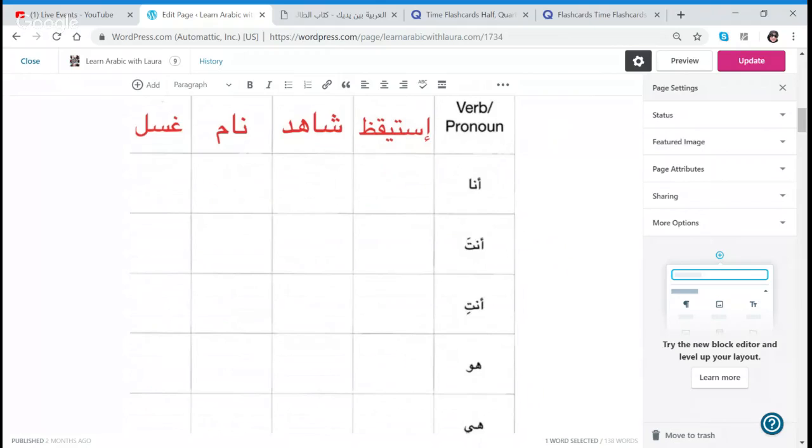What are we going to do with enti? Tughsilina. Good. So there you're adding the ta at the beginning. Then you have your 3 root letters. Then a ya, a noon, and a feta at the end. Ya, noon, and feta. Tughsilina.